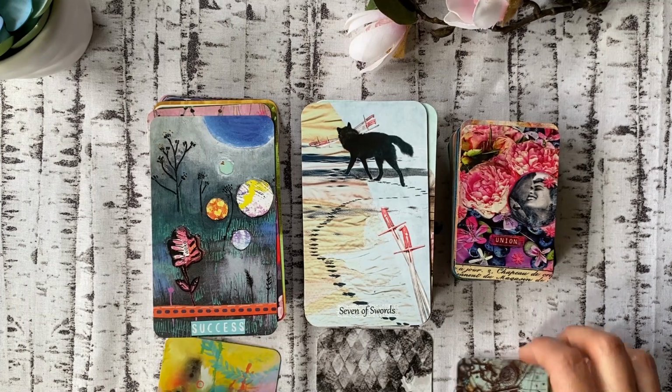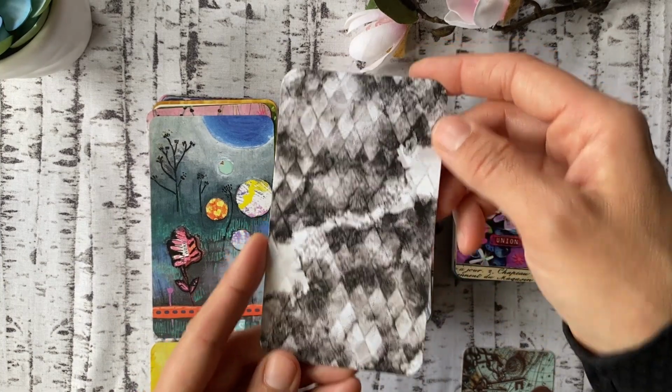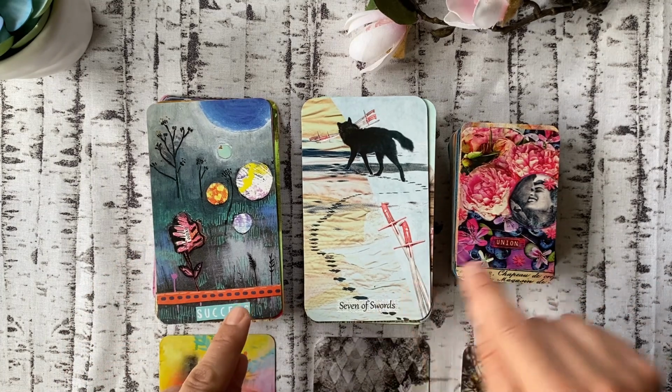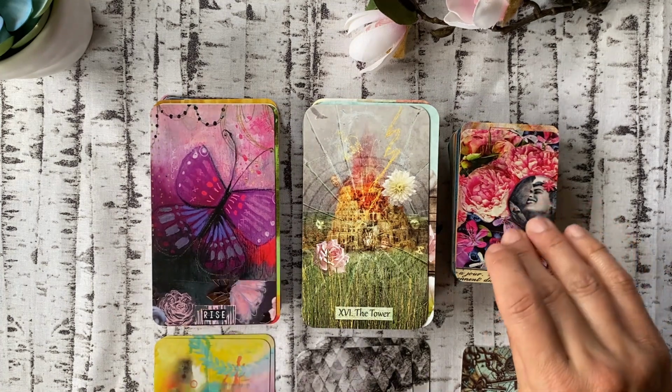I like the size. I don't mind doing it overhand. Let's go ahead and take a look at the backs, because I always forget to show the backs until we're a couple cards in. I feel like the titles match really well. This is the first edition of the Synchronicity Oracle.